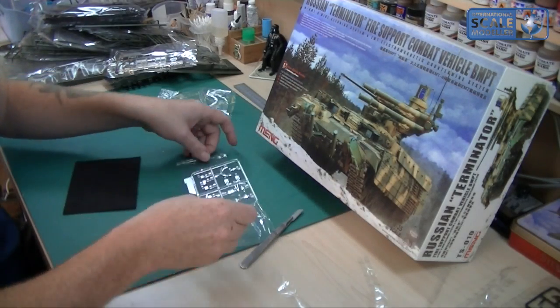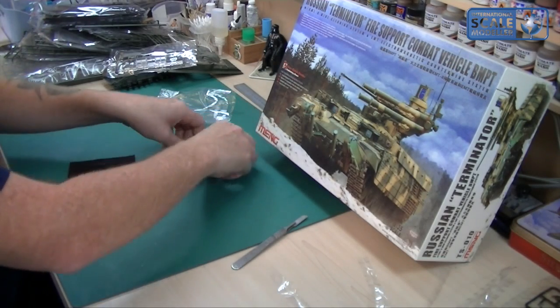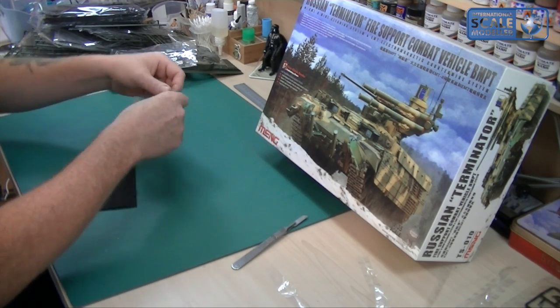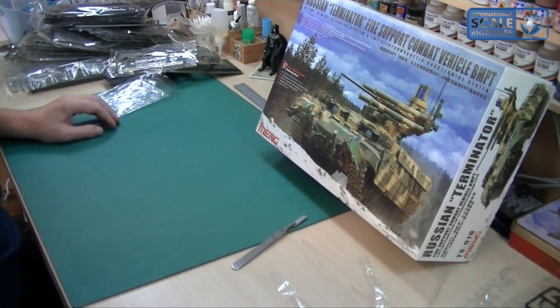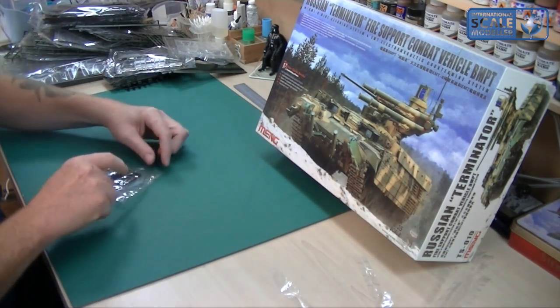Very nice indeed. So I'm going to try and stretch that back. Oh, and it re-sticks. Excellent. Go back in your corrugated plastic. That's brilliant. I like that. So that, oh no, oh god, I thought we'd done. We're not. We have another clear part.